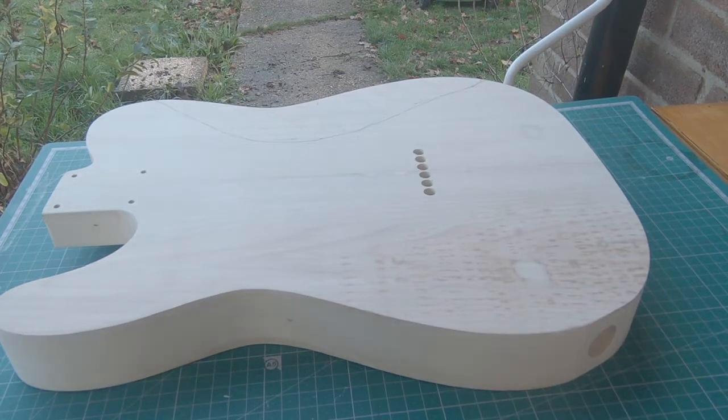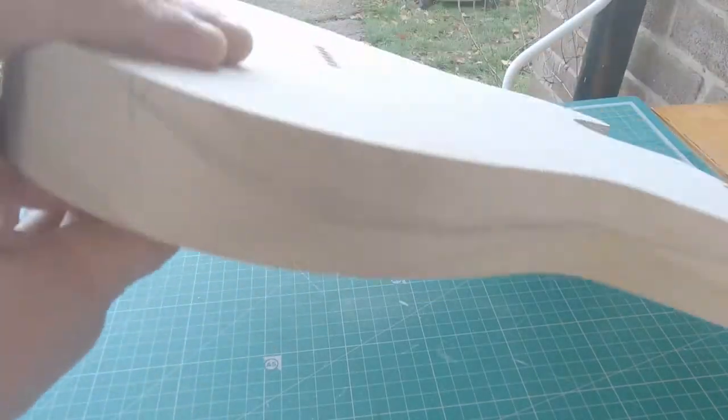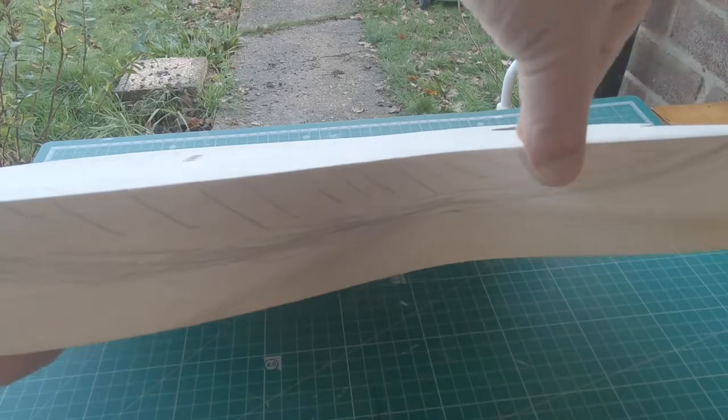Looks like the sun is coming out, so I've decided to do a little bit of tinkering with the loofah. It's a good time to carve in a nice cut there for my big gut. So you can see this is what I'm aiming for, kind of all the way along there.